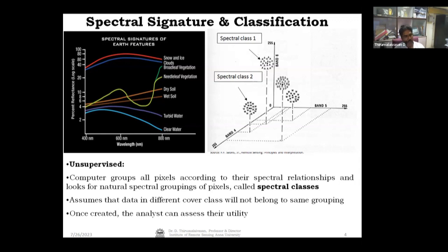But there are other applications where the pixel size has to be small, so that you are able to differentiate different objects on the Earth surface, which you need to differentiate for various application domains. When I plot the pixel values in each of these bands, for example band 4, band 5, and band 6, it forms specific clusters. Each of these clusters belongs to one particular category. For example, spectral class 1 could be vegetation, spectral class 2 could be water, and so on.